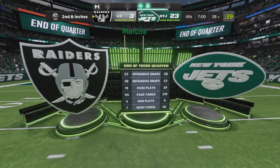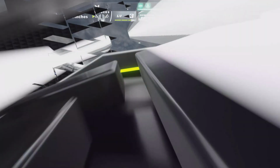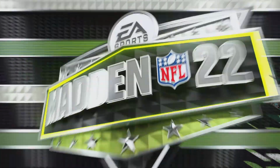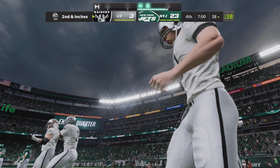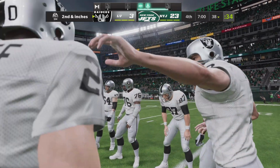Third quarter of action. You're watching the NFL on EA Sports. Back now here on EA Sports. It's Raider football here, but they're on the short side of the scoreboard right now as we begin the fourth.